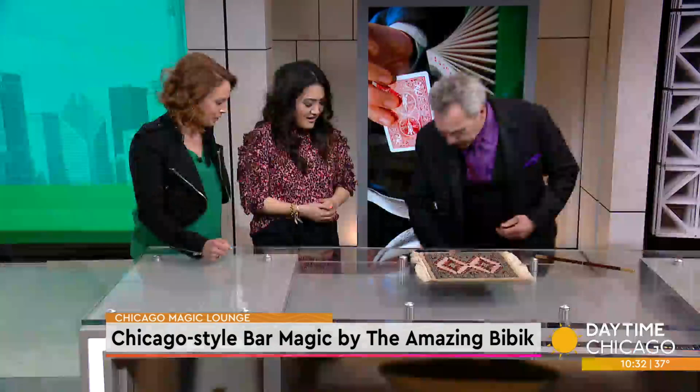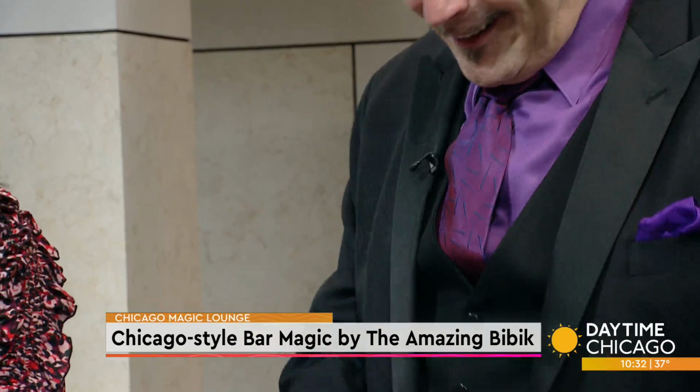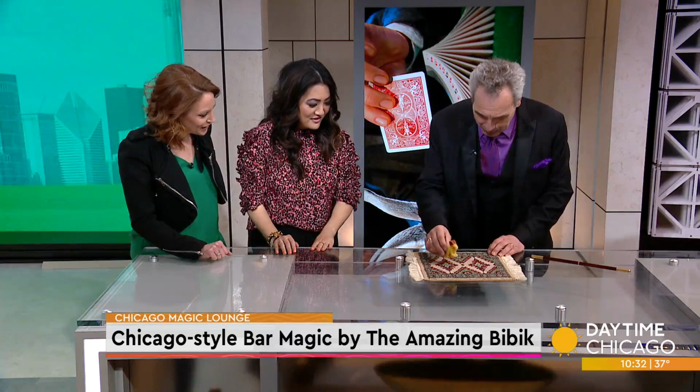Okay. Every magician has to have one of these, and I am no exception. Look at that. Oh, rabbit. Bunny rabbit. So cute. Looks like a Peep. Boop, boop, boop, boop, boop. Bunny.